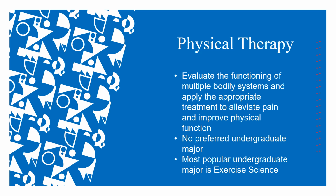Having said that, students tend to self-select exercise science as their undergraduate major simply because it includes all of the sciences that you need to go on to PT school. So it's the easiest route. It may or may not be the best route for you.